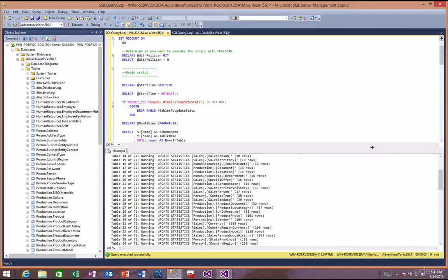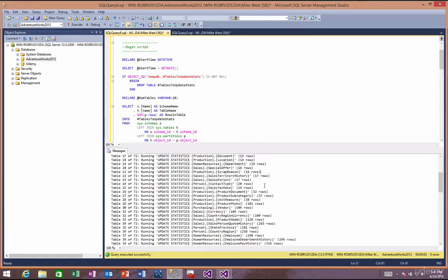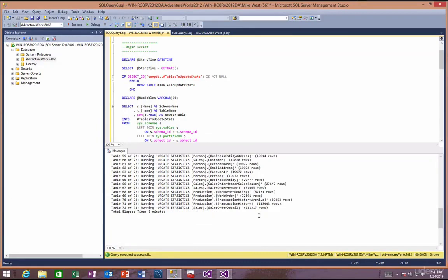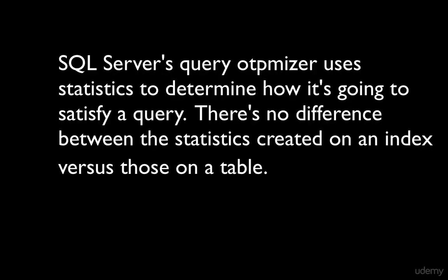Are statistics created on temporary tables? The answer is yes. The major difference between a table variable and a temporary table is that the temporary table has statistics. The rules for the creation and maintenance of these statistics are exactly the same as a regular table within SQL Server. All right, let's go ahead and wordsmith our answer.